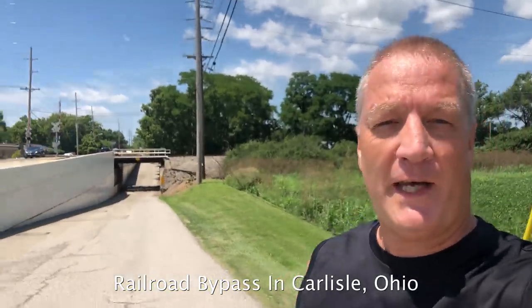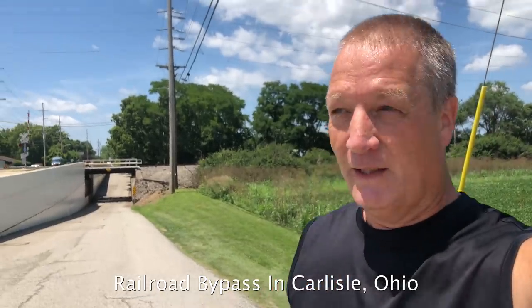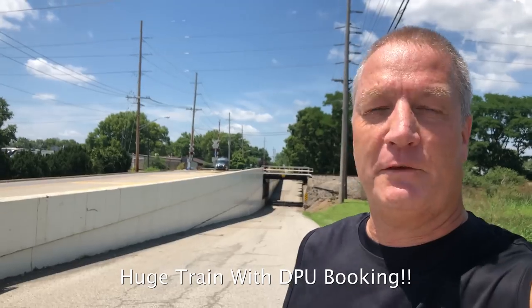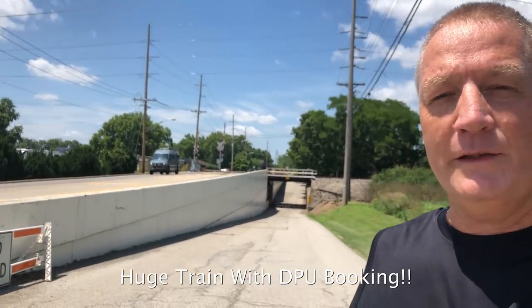I've returned to the bypass railroad crossing. It's 92 degrees, a nice hot day up here in Ohio. This is the railroad crossing that has this bypass right behind me. If a train comes and you don't want to wait for it, you can drive underneath of it by taking the road straight here. It goes underneath the tracks.